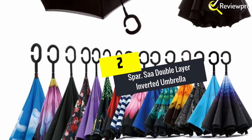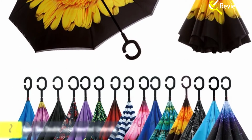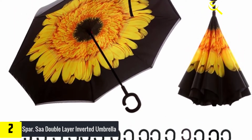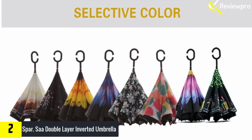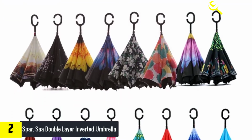At number 2, we have sparsaw double-layer inverted umbrella. Noteworthy aspects regarding the design of this sparsaw umbrella is its double-layer structure and reverse opening and folding mechanism. Based on your convenience, the users could fold the top damp layer inside the inner dry layer while you get into car, tent or store. This would avoid water dripping concerns.